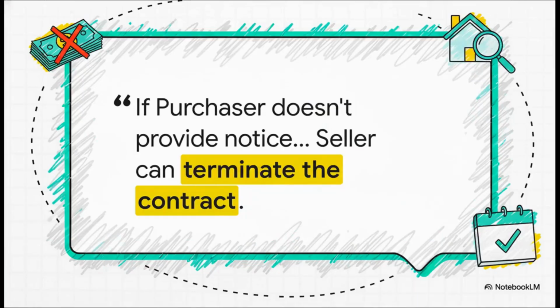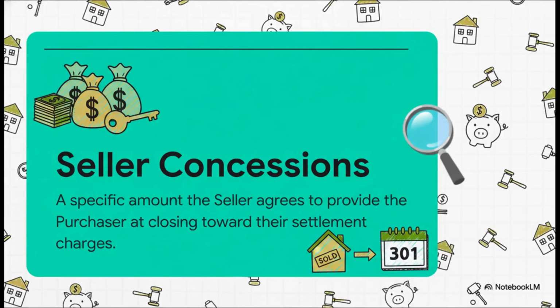And this right here, this is your escape hatch. The contract puts a hard deadline for the buyer to show you proof they have the loan. That's the commitment letter. If they blow past that date and go silent, you have the right to walk away. This is so important because it keeps you from being tied up for weeks with a buyer who can't actually buy.